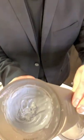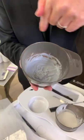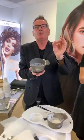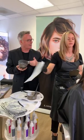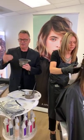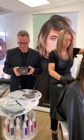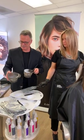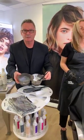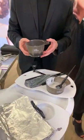So when you mix up the level 9, you'll see it's actually like a gray color, and it's because of the pigmentation inside of the lightener. It will help to push extra unwanted warmth out of the hair as it's lightening, giving that impression that the hair is lighter than before. So that's the whole point of that. You'll notice that the clay is more like a white color, and the level 9 is a gray color, which actually then starts to turn white. But at the moment it's gray.